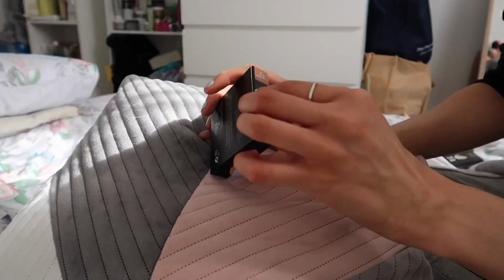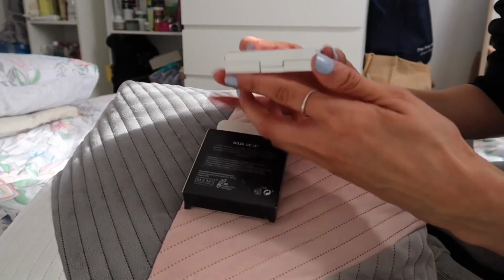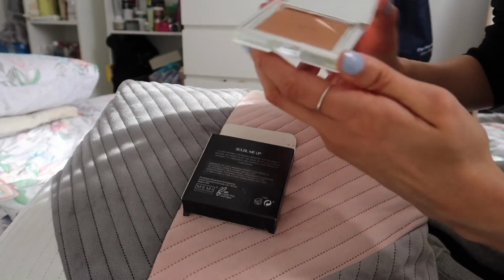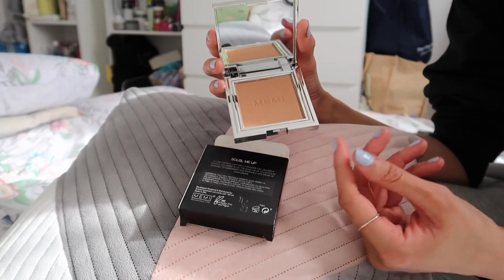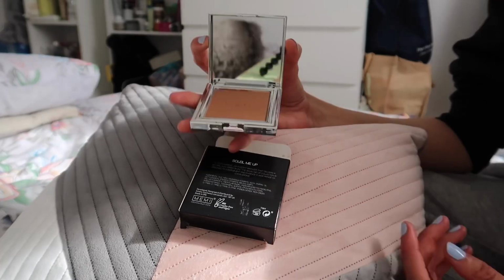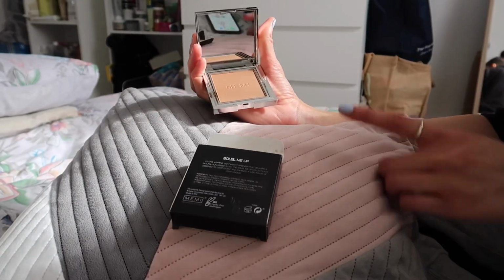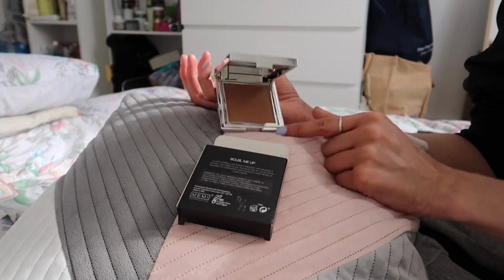So yeah, this Luxe Tan Mini Sol Me Up bronzer. I think this is too fair for me. I think I remember when I used it, this was a gorgeous finish, but very fair for me. This might fit my mum. If this was any lighter, this could come off as a setting powder for me, so I'm sadly going to have to get rid of this one.